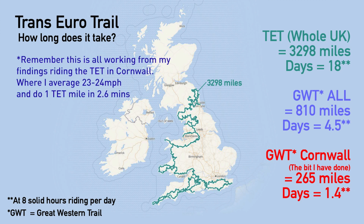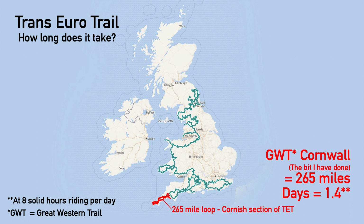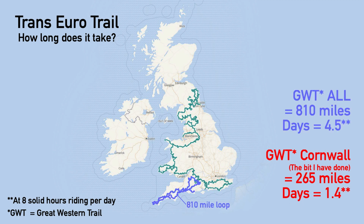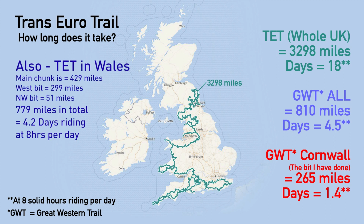So hopefully that helps. For me, at my pace, trying to cover ground but not riding crazy fast, 2.6 minutes per TET mile is a fairly conservative average. Giving me those totals again, the GWT Cornwall could be done in 1.5 days. The whole of the GWT would take 4.5 days, and the whole of the TET UK would take 18 days. Bear in mind that's riding for 8 hours every single day without stop.